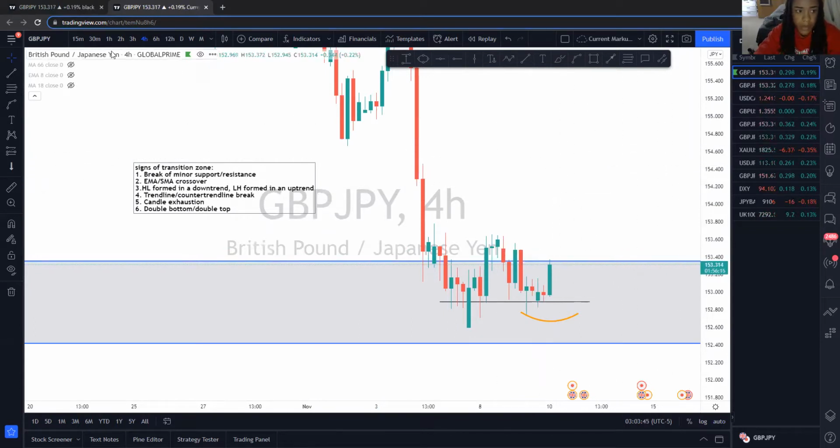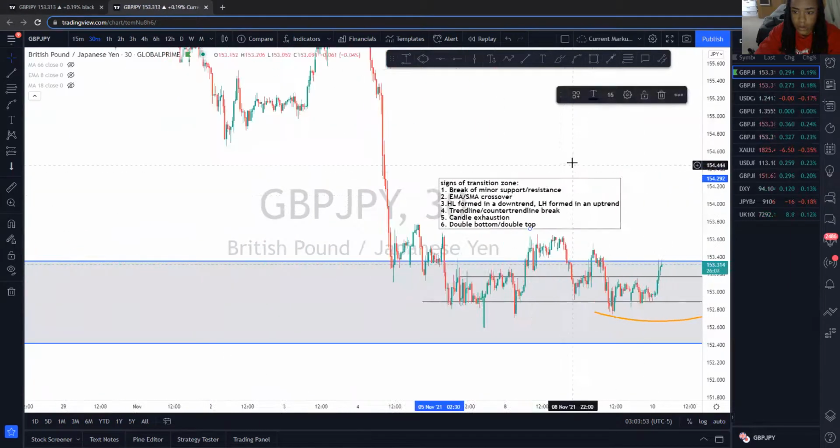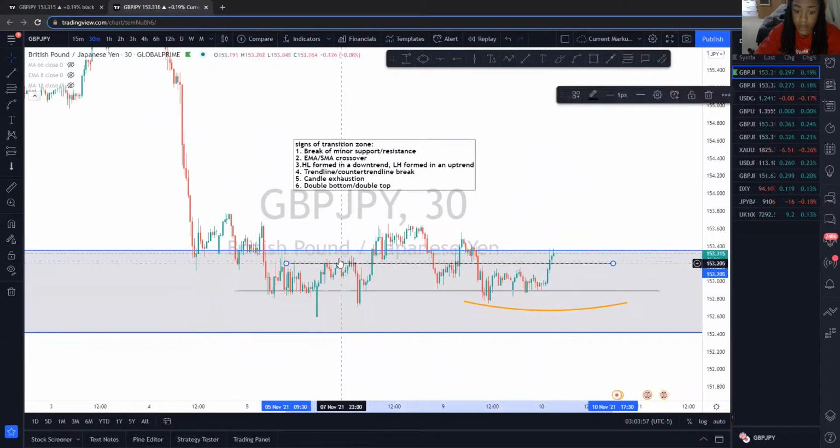So break of minor support or resistance, we've had that. We had that over here, honestly. All this would be viewed on the 30-minute too. So we have a break. You could say this is when I considered that break. So after this break, I was like, okay, cool. As long as it doesn't go past here, we're fine. You have the double bottom that's happening.